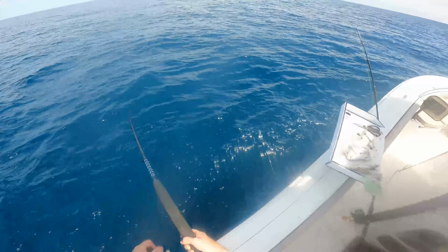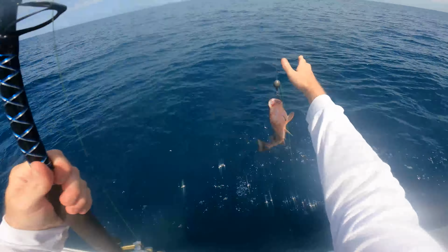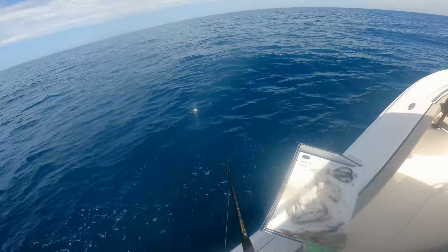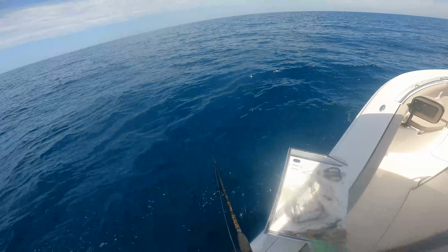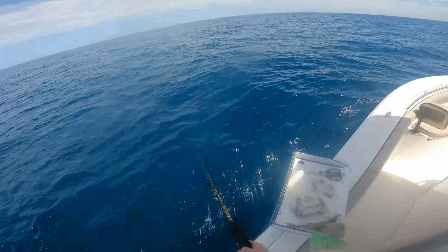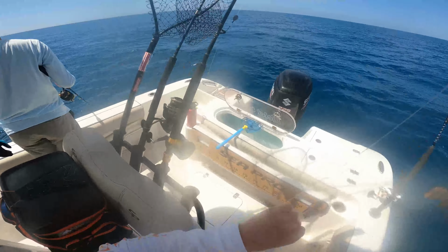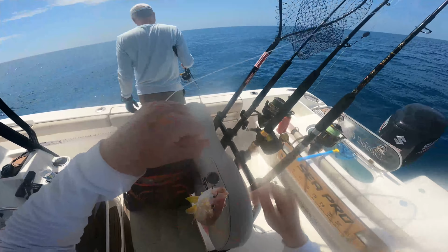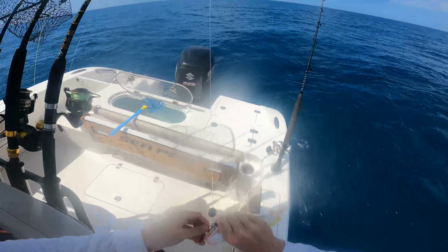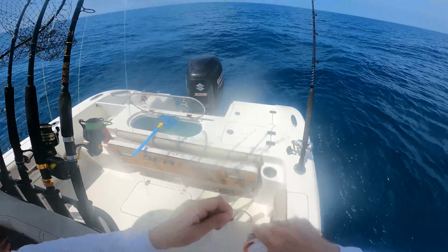Look at that. Another grouper. Got a little bit of weight to it. You need the net? Small. Oh, look at that. Got another one. Oh, okay. Feels like a good snapper here. Or maybe another small red grouper. Okay, that's a little better one. Better lane snapper. Still tiny though. Got another one.